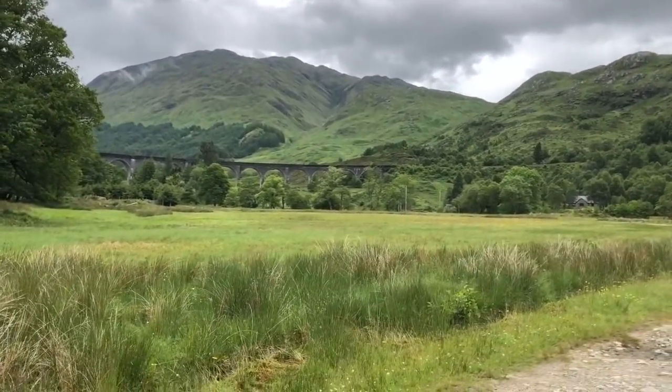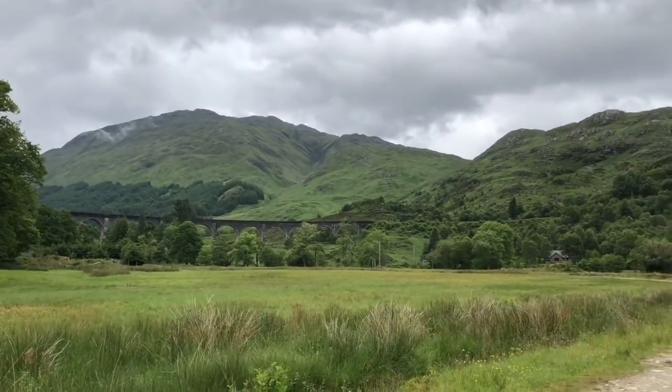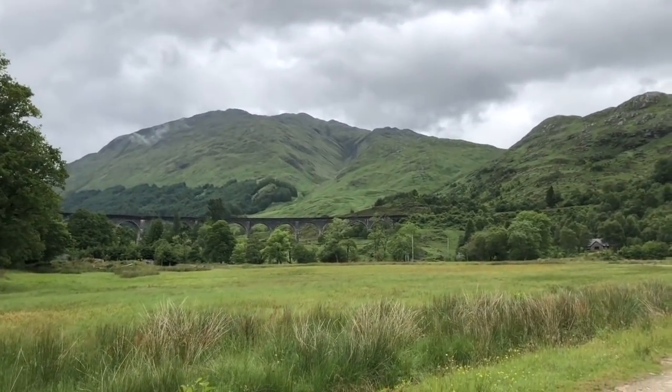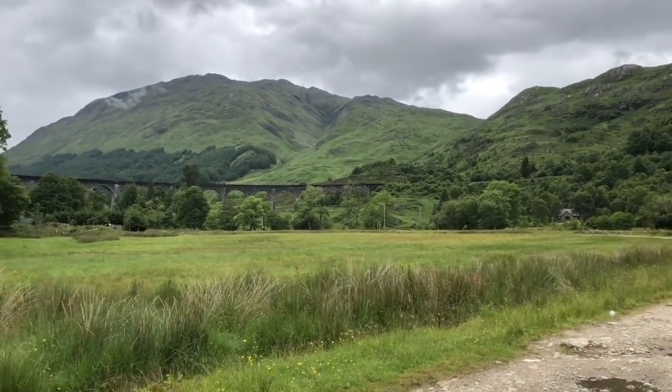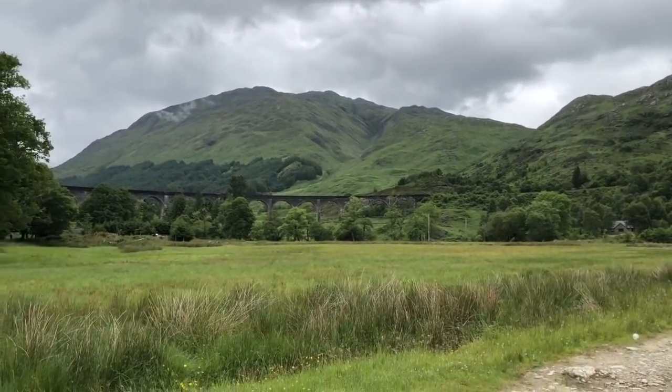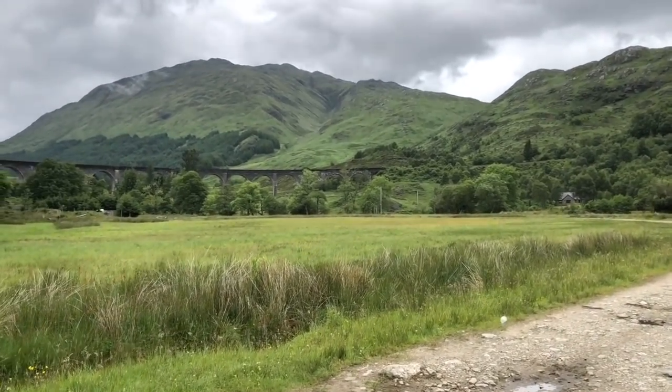And I'm really excited to see it, because like a lot of people, I'm a big Harry Potter fan, and this has been on my bucket list for ages. We told Littlen that there's trains that go over it. Apparently the trains go over it every half an hour. And she's like, I want to go on a train. And part of me's like, yeah, me too.